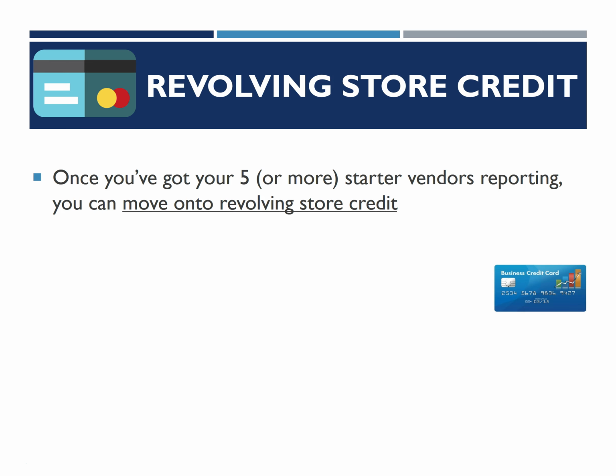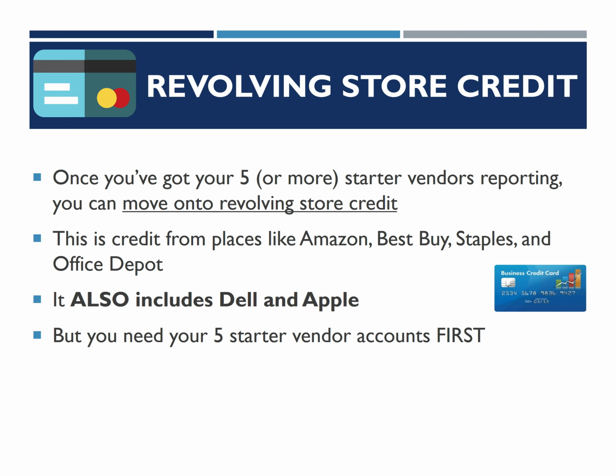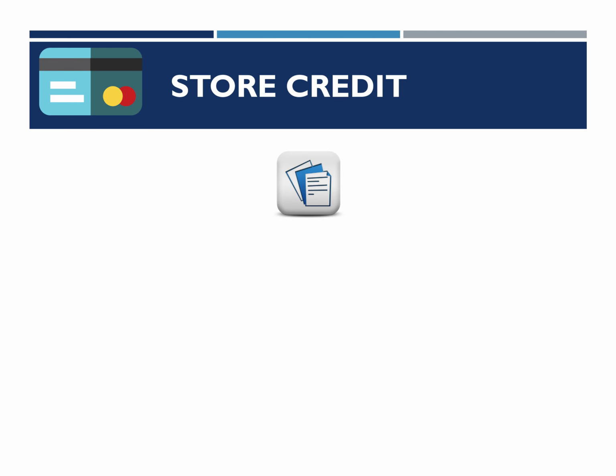Once you've got your 5 or more starter vendors reporting, you can move on to revolving store credit. This is credit from places like Amazon, Best Buy, Staples, and Office Depot. It also includes Dell and Apple, but you need your 5 starter vendor accounts first. Some of these companies have a time and business requirement. This is another reason not to go to them for credit before you secure your 5 starter vendor accounts.